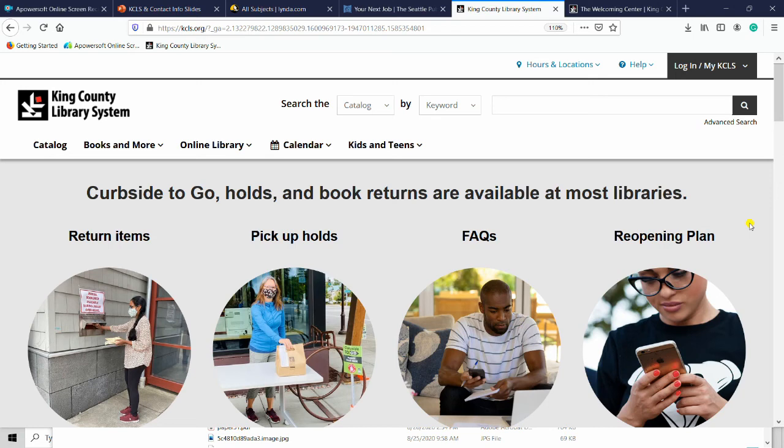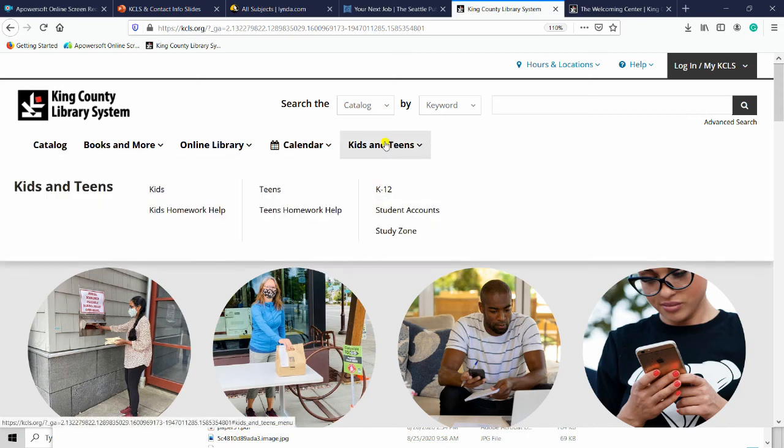Today we've covered just a few of the very important services that the King County Library System offers. Many of your students will also be parents with kids and teens that need support for early literacy and homework help. They can find information for services for those groups under our Kids and Teens tab.